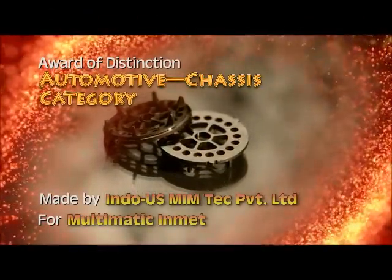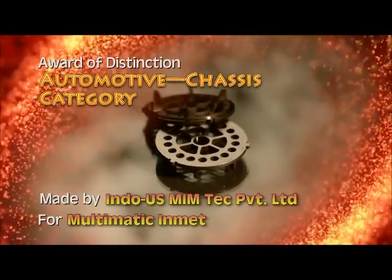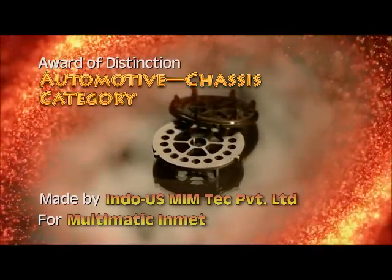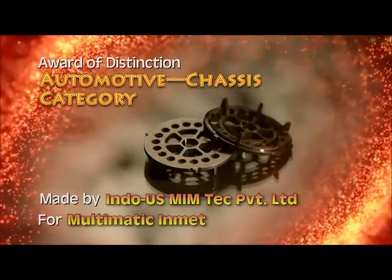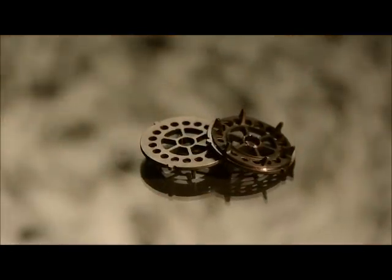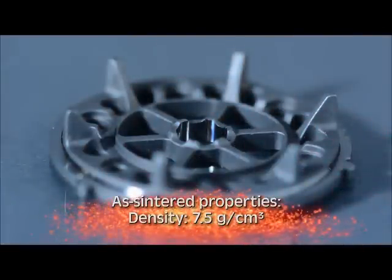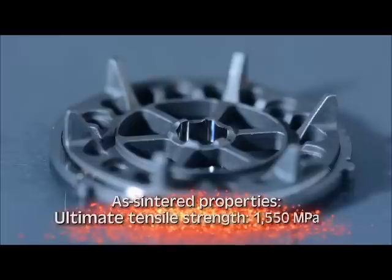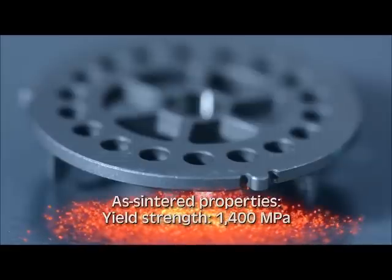Indo-US MIM Tech Private Limited India has received the Award of Distinction in the Automotive Chassis category for a MIM 4605 low-alloy steel top plate made for Multimatic Inmet Canada. The part goes into shock absorbers of Chevrolet Camaro automobiles. The complexity of the part, with its 18 holes and 6 thin ribs that connect to a ring around a central hole, presented a challenge to complete filling.